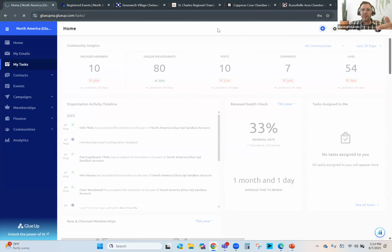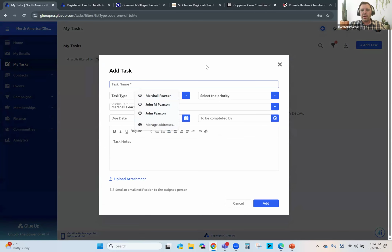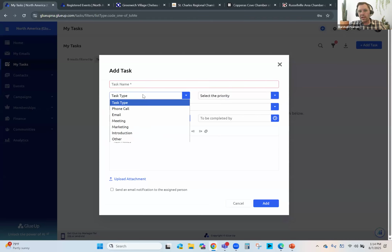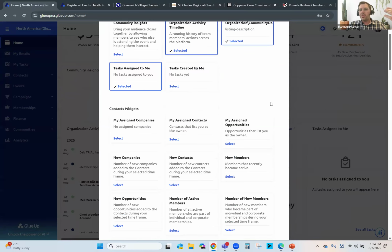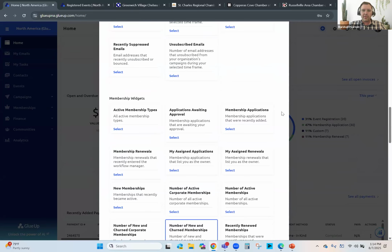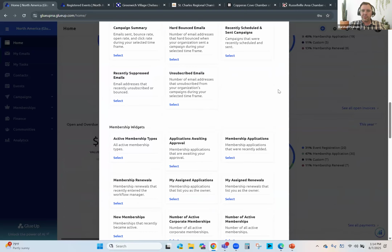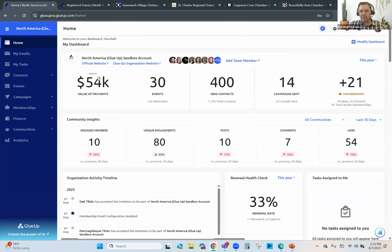Within the back end here, anybody can assign a task to yourself or others related to any object in GlueUp. Is it a call, a meeting, do you want to send them an email, upload an attachment? You can ping them if they are assigned that task. They can view it in the dashboard. That is all stuff that they can do. Everybody can modify their own. There's a lot of widgets that speak to a lot of different parts of the software, so you can create that and control it and modify it based on your role, what you'd like to see, and even rearrange the order of the widgets.